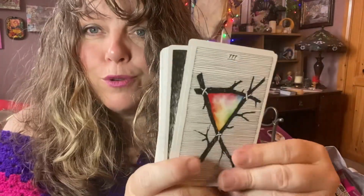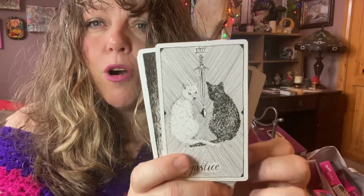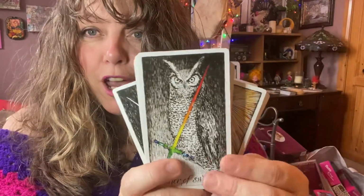It's uniquely yours, and I think being told that that's okay is freeing if you are really being pulled in a different direction. For me, the case in point is the first deck that I ever got called to buy, which was the Wild Unknown Tarot. Now, this I saw at a friend's house and it just completely spoke to me.